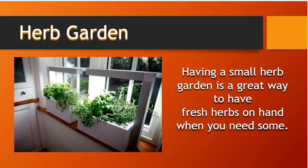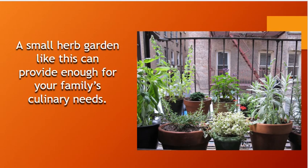Now, if you can have an herb garden, see these little planter boxes? You don't have to have a farm to be able to have an herb garden. If you can get a few plants going, it's a great way to have them around when you need them, because you only need a few pinches, mostly, and then you can just keep growing them and you can use them whenever you need them. You might do them in separate pots like this. This little herb garden would be enough to give you fresh herbs for whatever you're making.